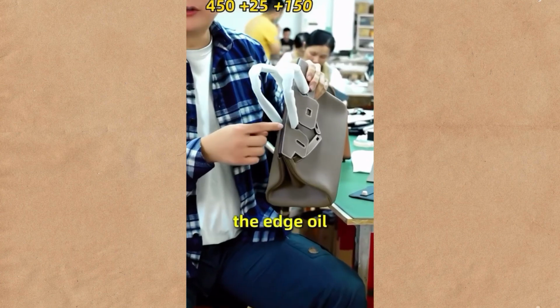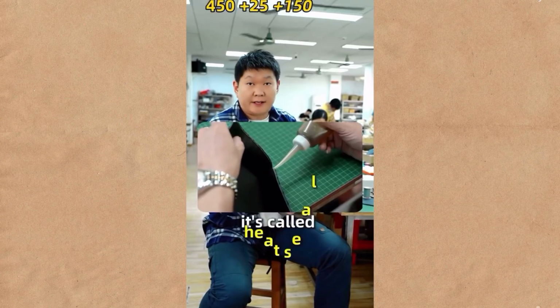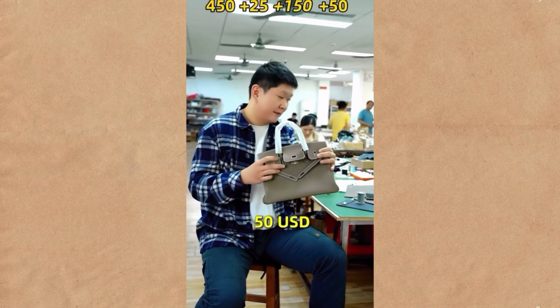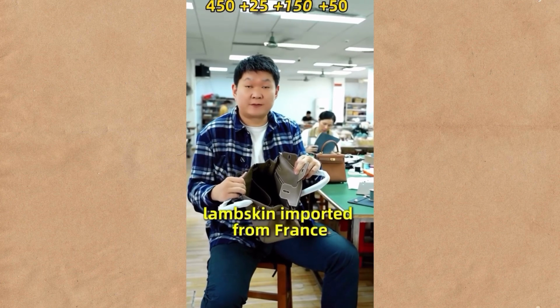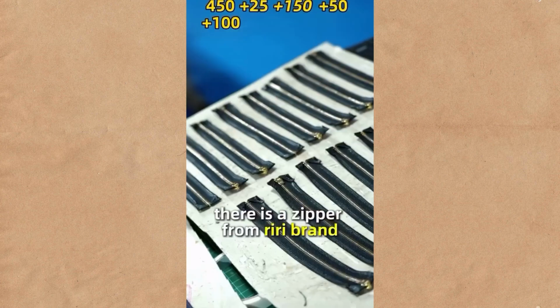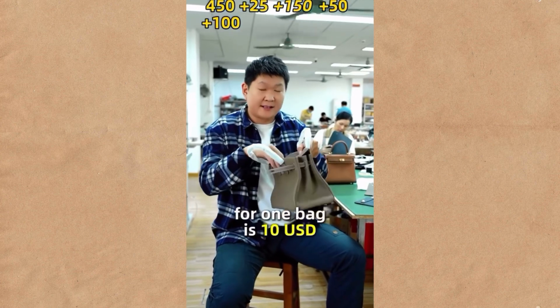The edge oil. This edge oil is imported from Italy. It's called heat sealed edge oil. For each bag, it will cost 50 USD. The interior lining uses lambskin imported from France. For each bag, the cost will be 100 USD. And also inside, there is a zipper from the Riri brand. The zipper for one bag is 10 USD.